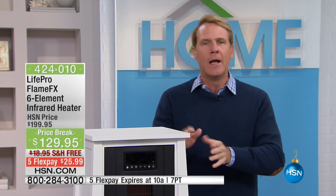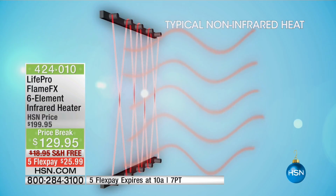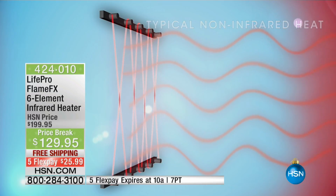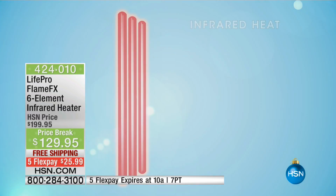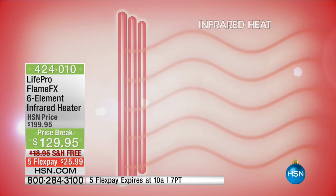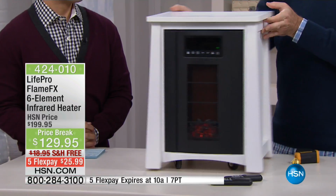How's that different? Okay. Unlike forced air, it will never dry out your skin, your sinuses, your contact lenses. It heats objects in your room, and that means it heats you to the core, just like when you step outside and you feel the sun warm you to the core. And that's the biggest difference. It's so economical. It's completely cool to touch. It is furniture grade. It has casters on it, so you can move it around wherever you'd like to go with it.